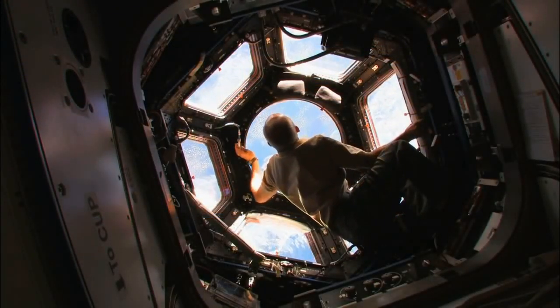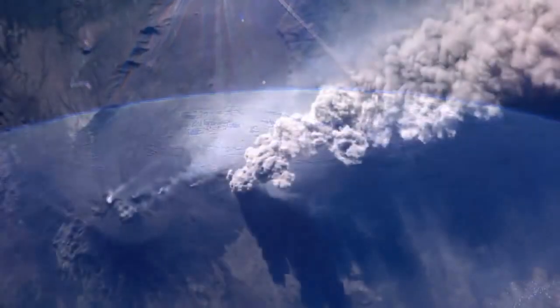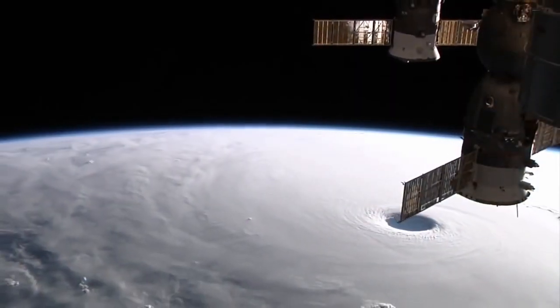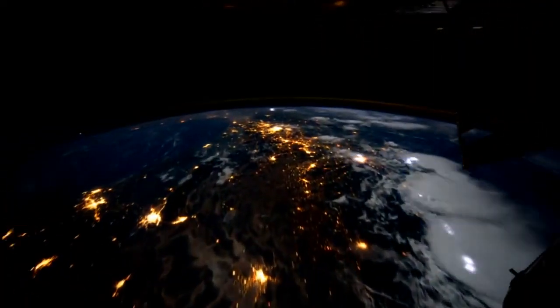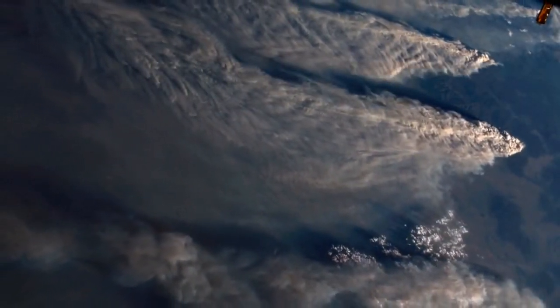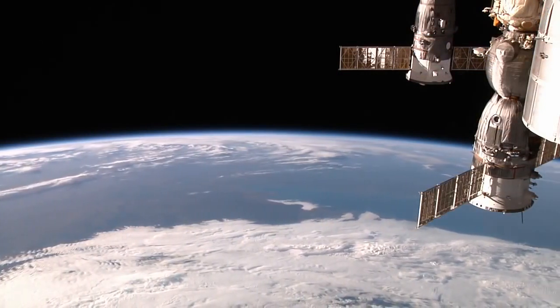Astronauts take hundreds of thousands of images of planet Earth, and sometimes they catch the more extreme side of nature, ranging from volcanoes and forest fires to hurricanes and massive lightning storms. These pictures can also serve an important role in helping those affected down here on the ground, giving rescuers a unique view from 260 miles up.